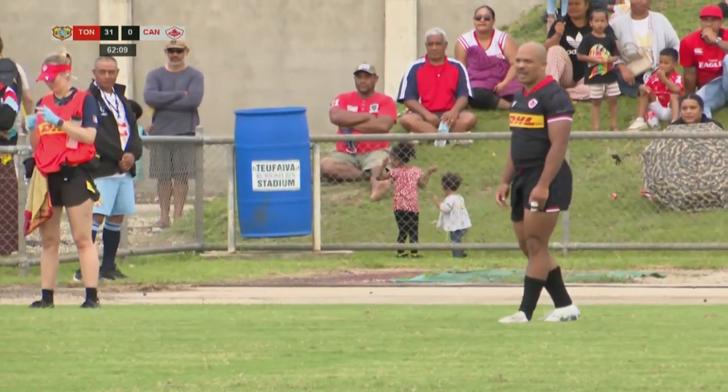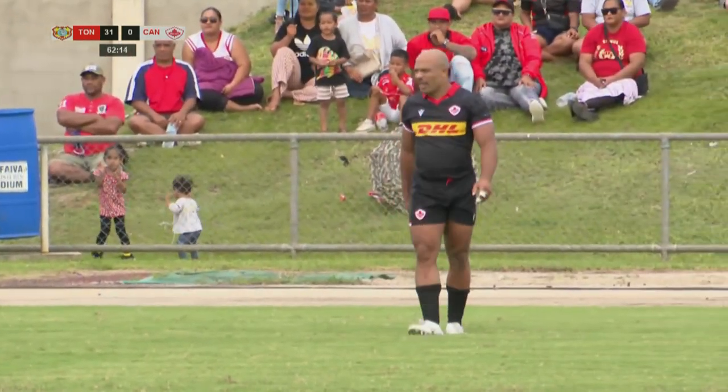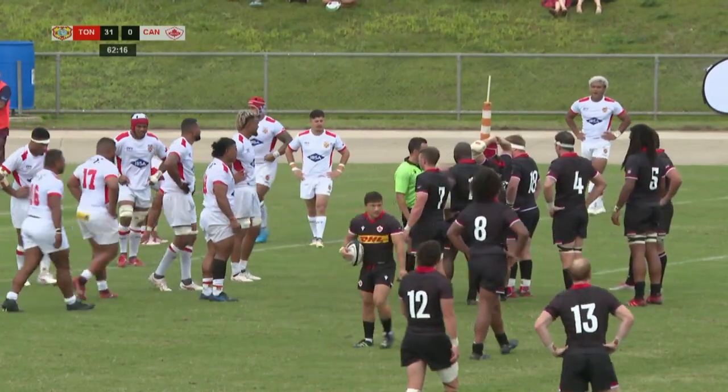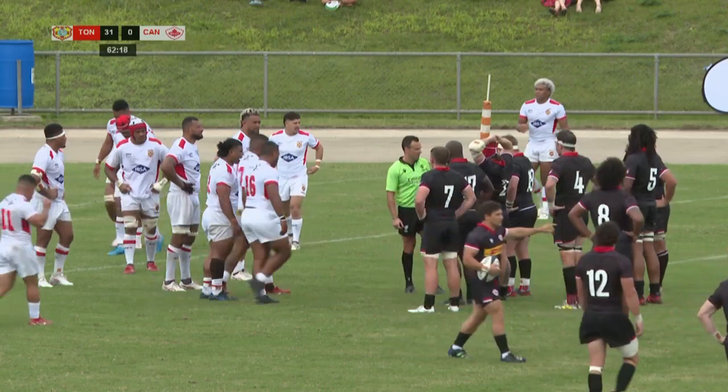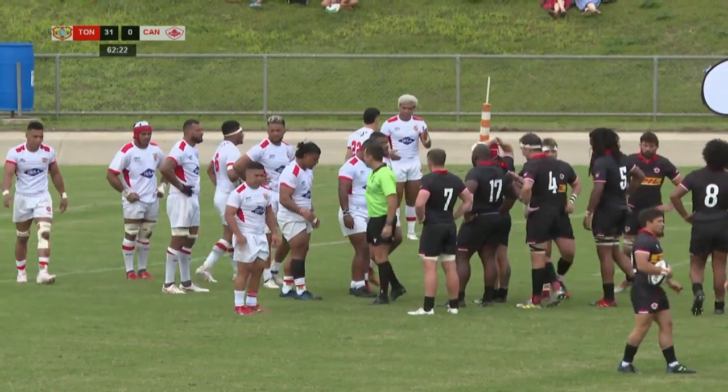What will they do here? Scrum. Yes, they will call another scrum. The guys are down on both sides. They've got the ball. Yeah, their last play was a good solid scrum, and they almost were through there. It was a good attacking play out to the right.